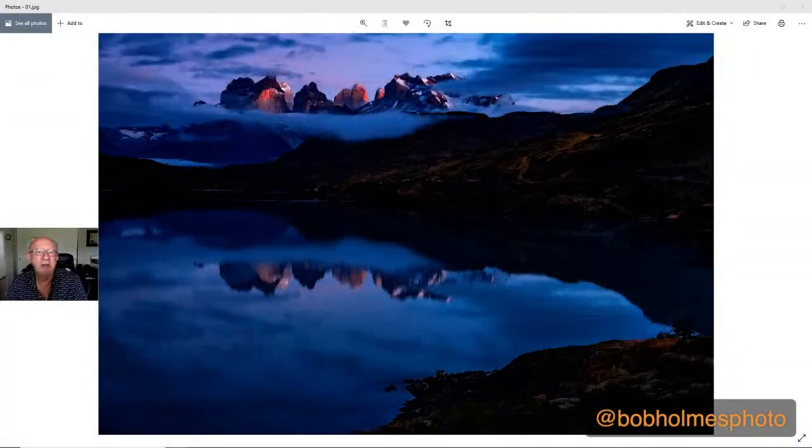I'm going to bring this first one up here. What are we looking at? It's gorgeous. And I'll try and combine tips on both light and composition, although this is mainly about light.